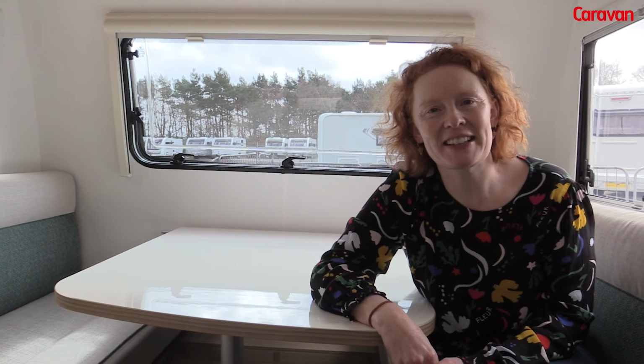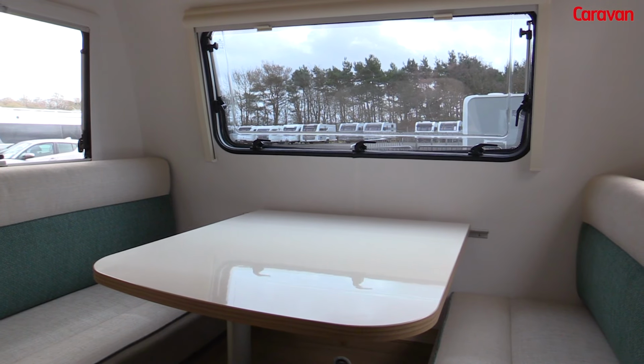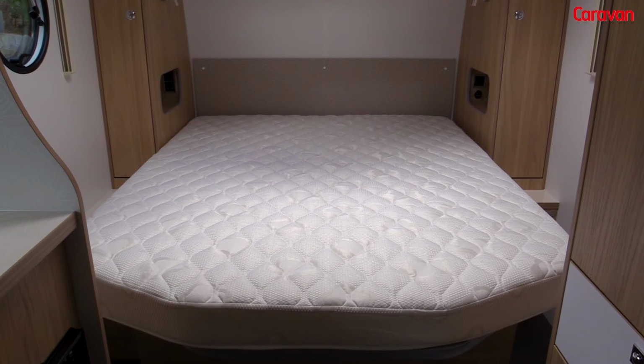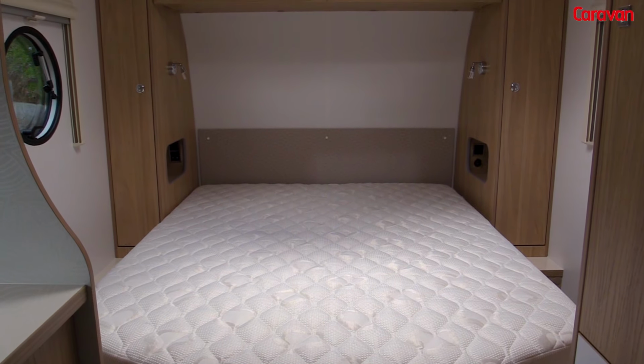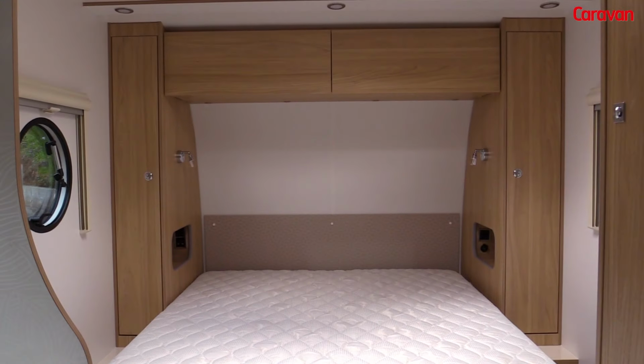This is the lounge of the Fantaisy 440 CL. This is spacious and there's plenty of room to stretch out. It's got an island bed, making it a great model for couples. This model is slightly longer than the 360 CL, and that's to allow for the generous island bed.